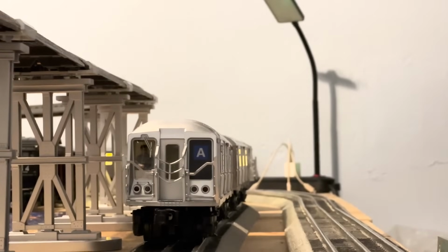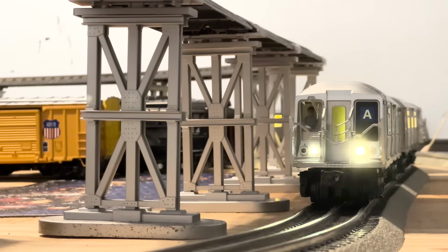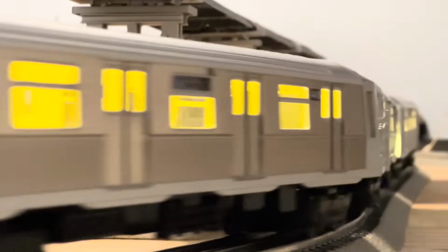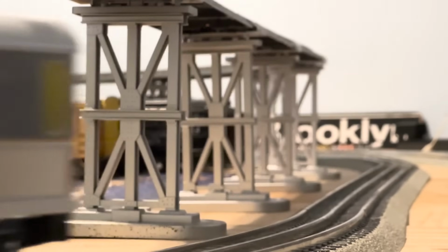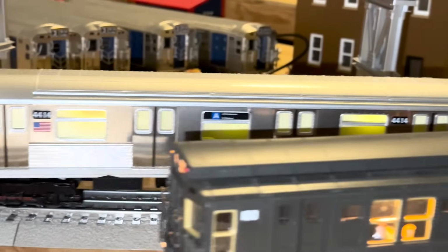I'm still working on it. It's a work in progress. I really love subway trains. I have other trains, but subways are the ones I love the most. In this video, you'll see two of my favorite trains. The first one, the green one, is the R1 A train set. And then the second one is the R40 slant A train set. So I hope you guys enjoy the video, and I hope this video makes it to the final cut. Thank you. Next stop, 59th Street, Columbus Circle.